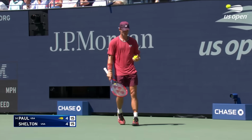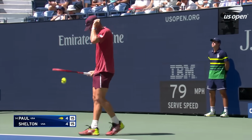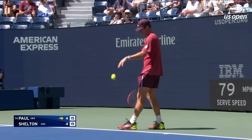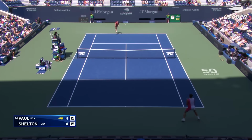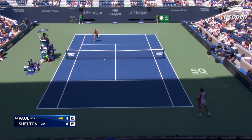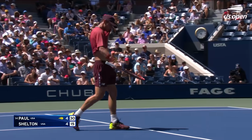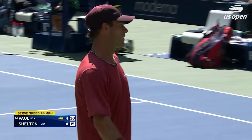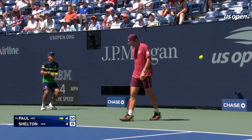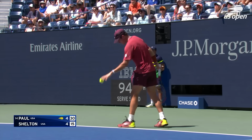You see that shadow on the court there. It can be tricky timing a ball coming through that shadow, especially on return of serve. It's right there on the baseline. Service line, I mean to say. 30-15. Yeah, 94 miles an hour. Obviously, when you're slicing that one out wide, you don't want to play with as much pace. You almost want to hit half the ball. Make that curl wide happen.